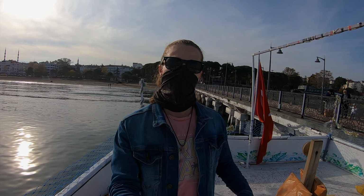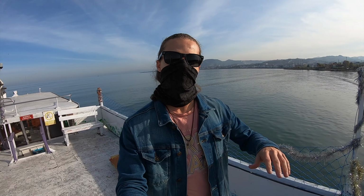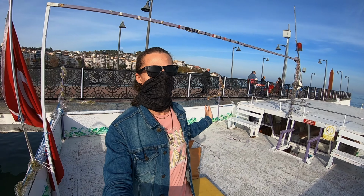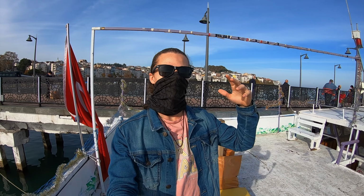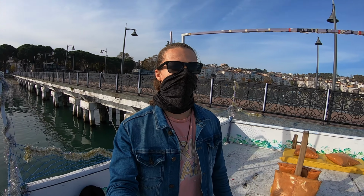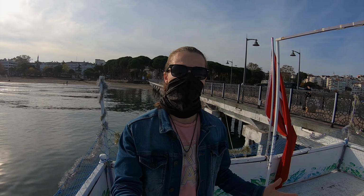And it was surprisingly very cheap, only 10 Turkish lira, which in American is only $2.50 for a 30-minute boat ride. It's basically going to go over here, kind of towards the end of Ünye, and then it will loop around to the opposite side of Ünye, so you can see the full picture of Ünye from the sea's perspective. I really love the Black Sea since I came out here.